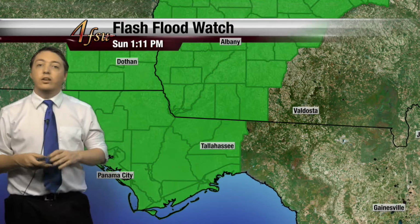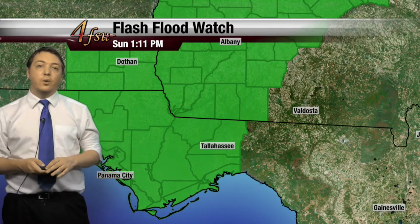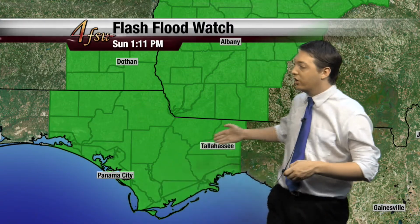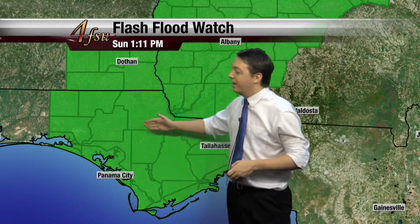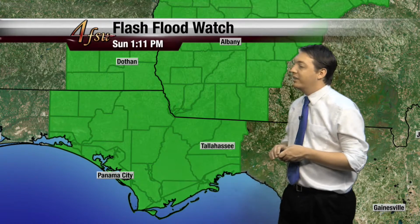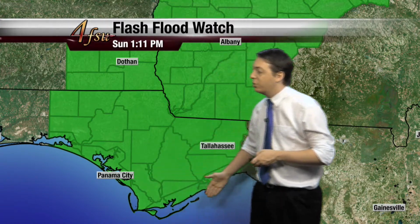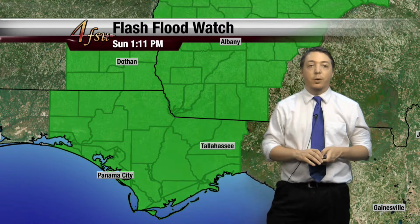Flash flooding is going to be a possibility over the next few hours. This watch stays in effect until about 8 o'clock. So if you are driving west on I-10 from Tallahassee over towards Marianna, DeFuniak Springs, keep that in mind. Also in Panama City, if you're driving down towards St. George Island, some of that ponding will be possible.